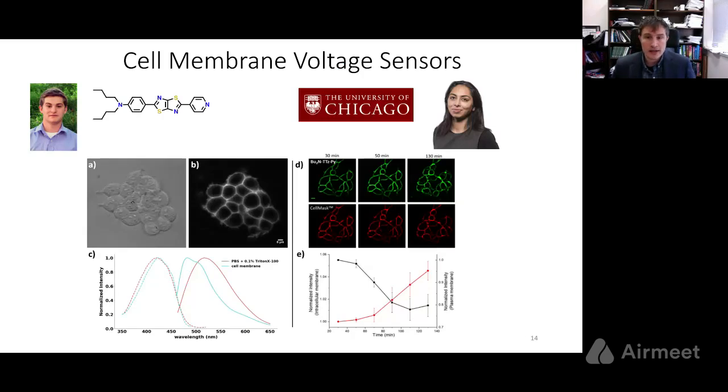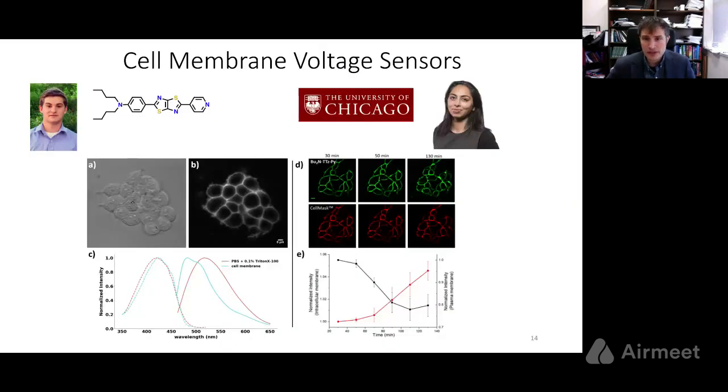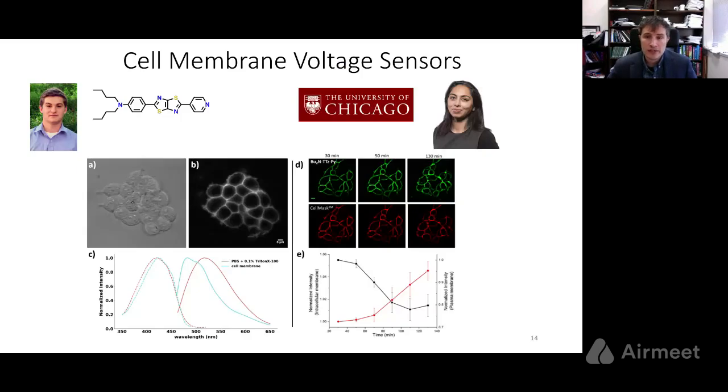So that was exciting. Even just as a biological stain, we can use this material to image cells under the microscope using a confocal or a regular light microscope. But what was even more exciting was the fact that we could use these as voltage sensors. So we can actually measure fluorescence changes depending on the cell membrane voltage. On the next slide, we'll see how this kind of works.